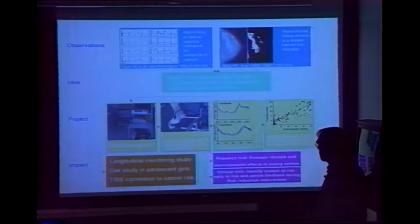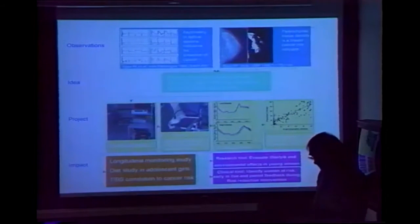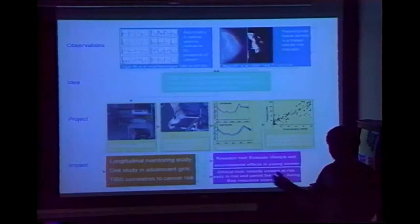So we're doing a whole number of studies, including a longitudinal study. People are now interested in using alterations in diet to reduce risk levels, so we're doing a study analyzing women on a low-fat diet to see if that changes the pattern of the optical signal, and so changes the risk. That's the study that came from the combination of two completely separate observations.